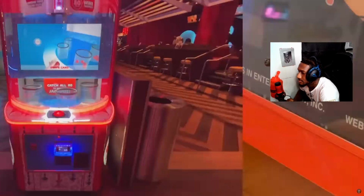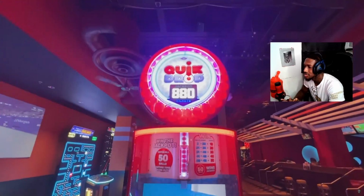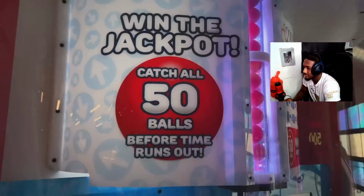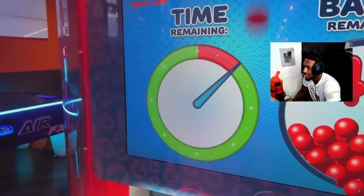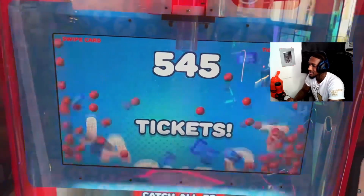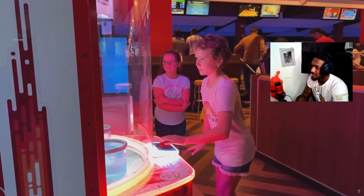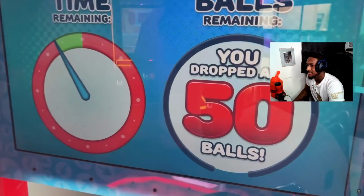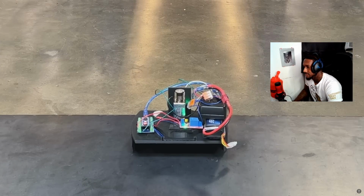Next up is a really popular game called Quick Drop, where you hit this button to release these ping pong balls at the right moment, and if you get all 50 ping pong balls into the buckets within the 22 seconds allotted without missing any shots, then you hit the mega jackpot. But the thing is, to get all 50 balls in before the time runs out, there's essentially no margin for human error. Which is good news for me, because robot backpacks don't make human errors.